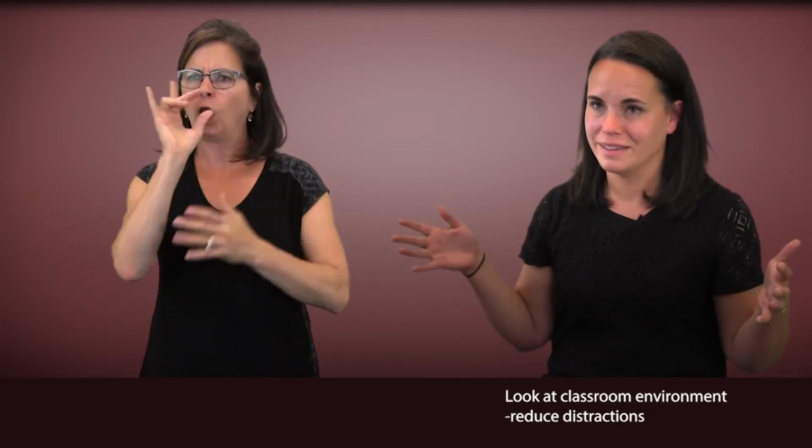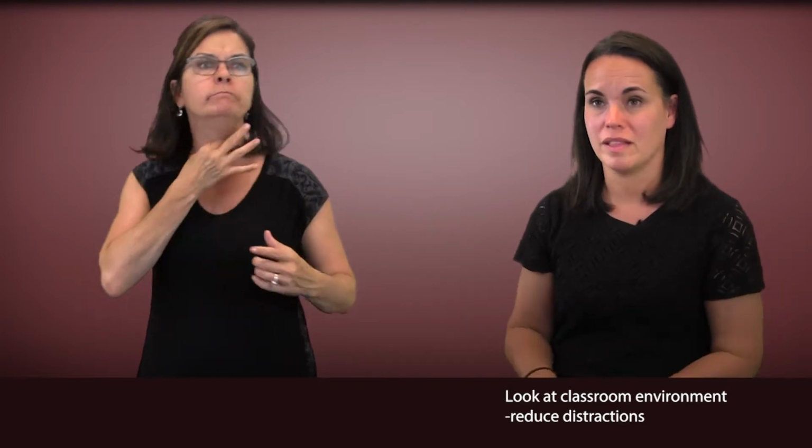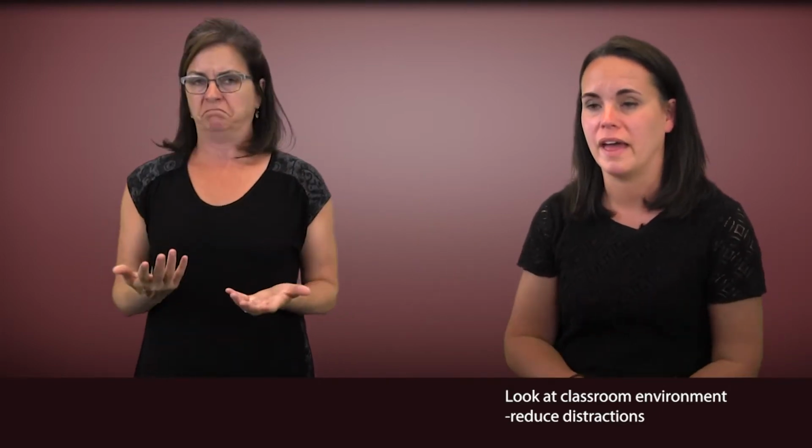It's also important to consider, what is the classroom environment like? Is it really noisy and overwhelming for a child who is easily distracted by what's going on in the classroom? And ways we might think about that are either using some of those study carrels that are talked about in the TEACCH model, or for children who have some auditory access to sound, making sure that the environment is both accessible to them and not overwhelming.